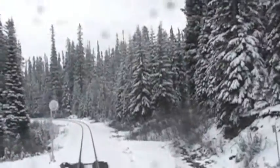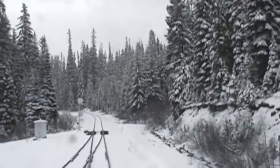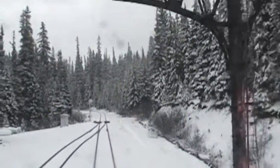We're in a tunnel. And this is the parlor car in a tunnel. By now the snow was heavy, clinging to the trees, and we were rumbling through a winter's wonderland.